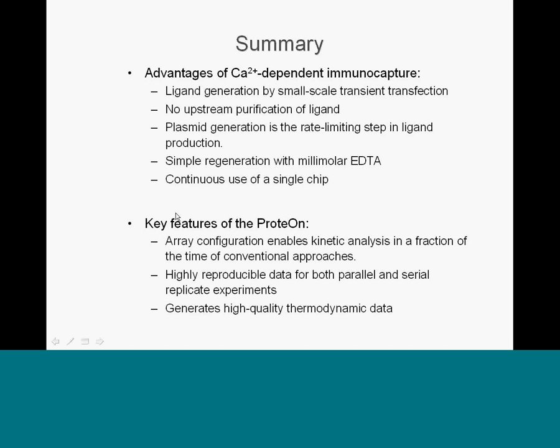The second part of my talk here has been the use of the ProteOn to enhance the throughput to enable highly reproducible thermodynamics experiments to be done in both parallel and serial replicates in a reasonable amount of time. And this compares very favorably to conventional approaches because we take advantage of the fact that we're doing multiplex analysis, looking at 36 different interactions at a time rather than a few.